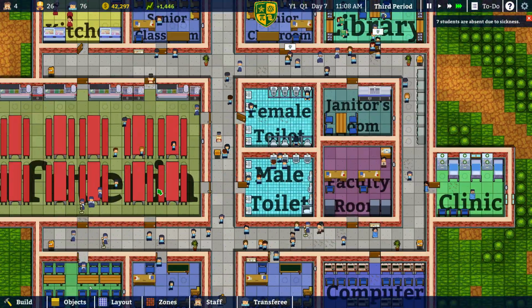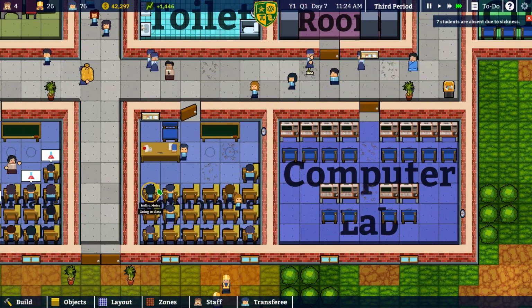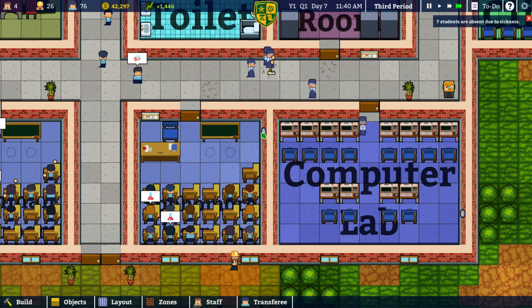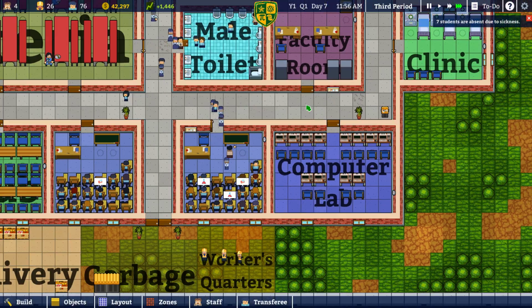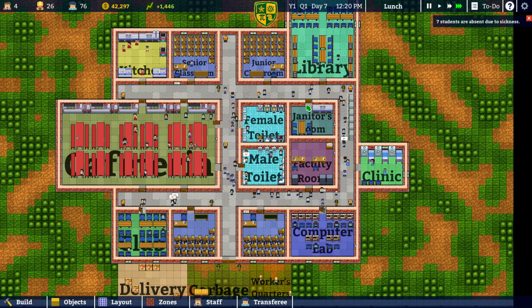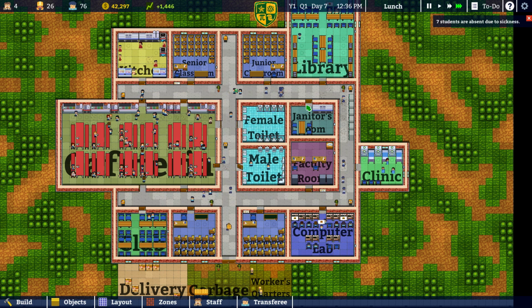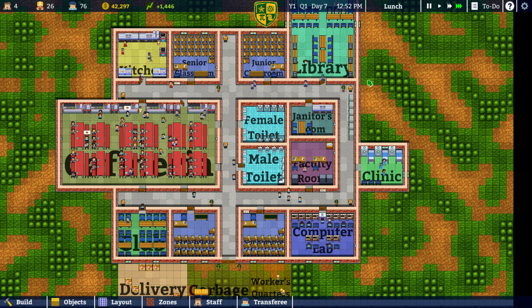I wonder, do the clocks reflect the actual time? It is 11:30, so no, they don't. They don't seem to be moving at all. That's all right, that's asking a bit much, I think. And everybody's on recess. No, they're on lunch. And they're eating away. Close that down. Thank you very much.